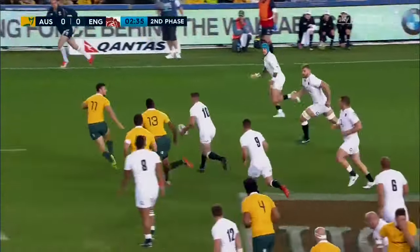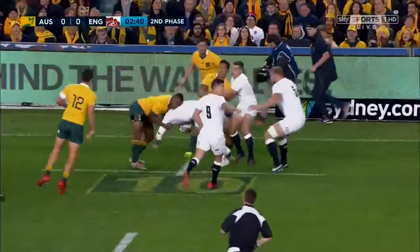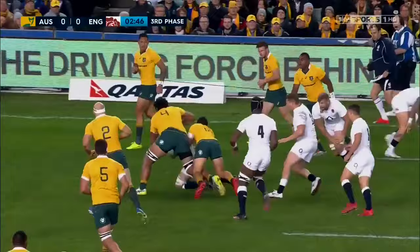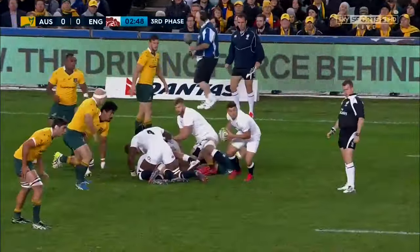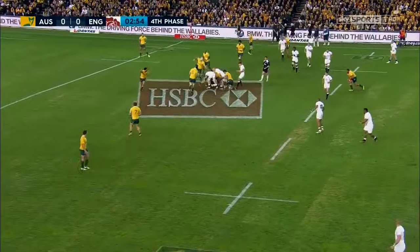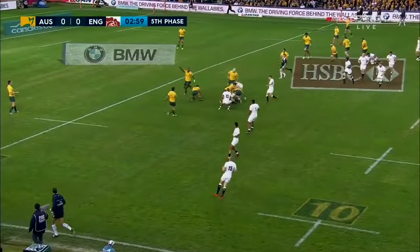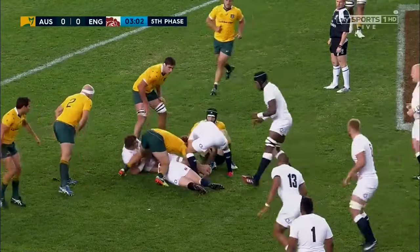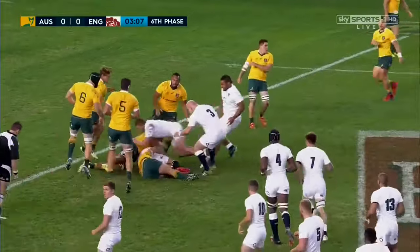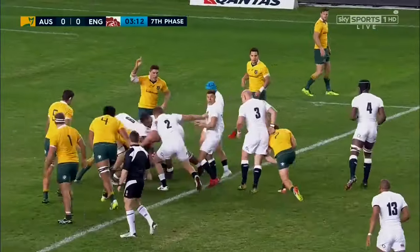Ben Youngs to Ford, seems that it might be on to Jack Noel. Noel. Only half stopped by Horn. Youngs. Farrell, that's well played. Billy Vunipola. Ford. Eddie Jones wanted his side out of the blocks. And they are. Youngs, who scored last time England were in Sydney 6 years ago.